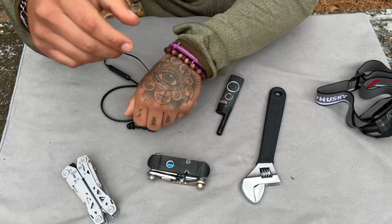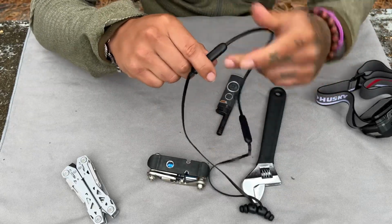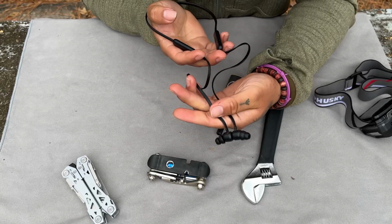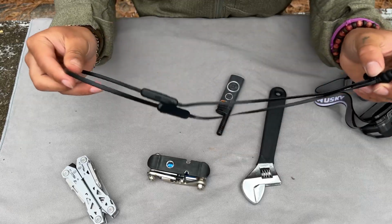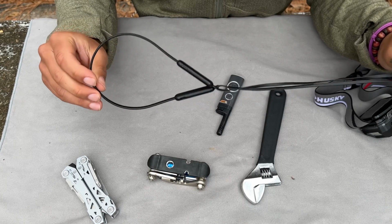And then my most favorite item ever are these Beats earbuds. The ends are magnetic. You can see right here they're connected. So this basically turns into a necklace when you're not listening to music. These are my favorite earbuds of all time, and I use these almost every day.